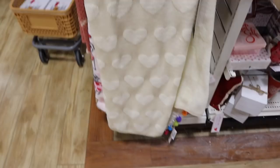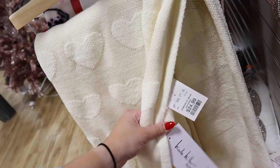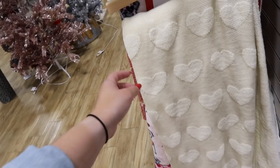File this under things I absolutely love. I love how neutral it is. It's still like very comfy, cozy. It's Nicole Miller brand for $24.99. And I love how it still has the heart, still Valentine's Day, but if you don't want everything to be super colored and you want to keep things more neutral, this would be a great little pop.